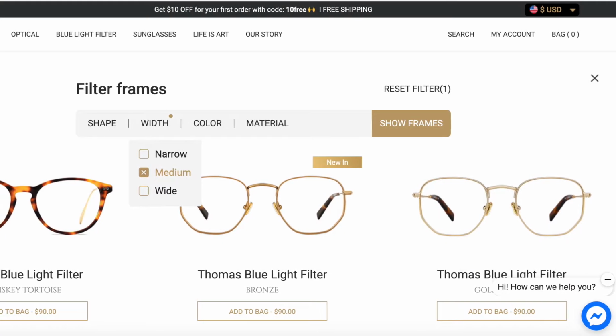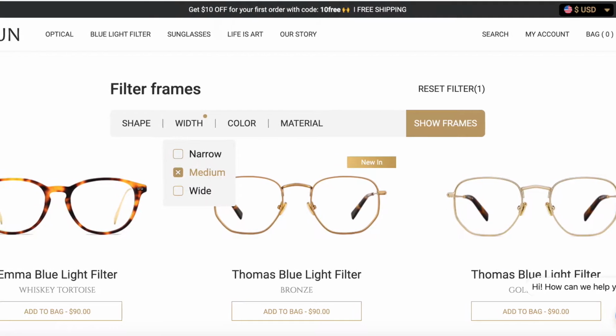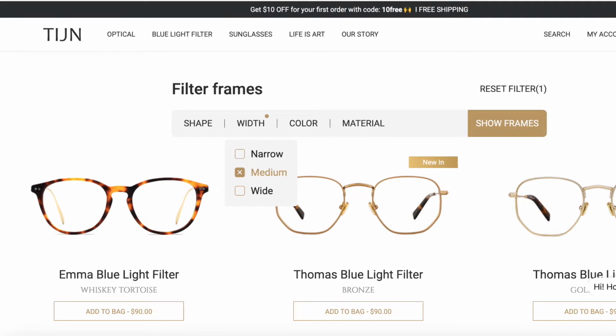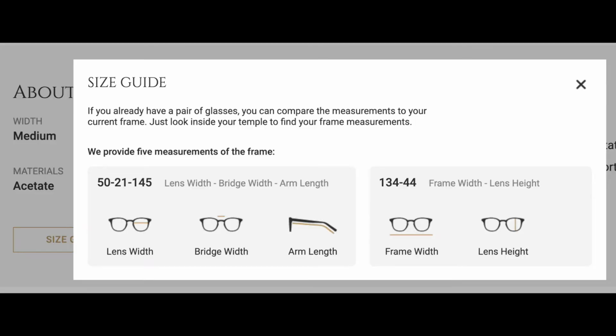Obviously, you can get prescriptions in them, but I just opted not to have those. Now you can see every single measurement for that individual pair of glasses. I ended up just pulling out a measuring tape, and I found a pair of sunglasses I really liked, ones that I know suit me, because it's hard to imagine what those measurements look like without a comparison. So I compared it to the sunglasses and thought, okay, yeah, the medium size will be good on me. So using the website was really easy.